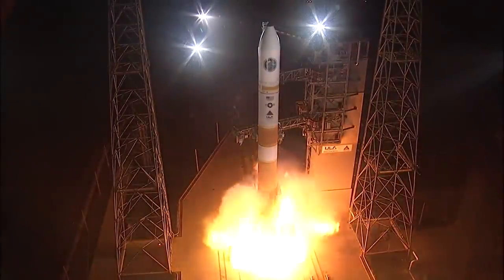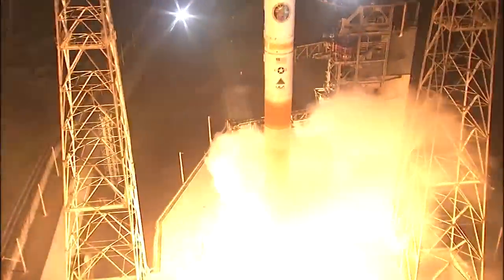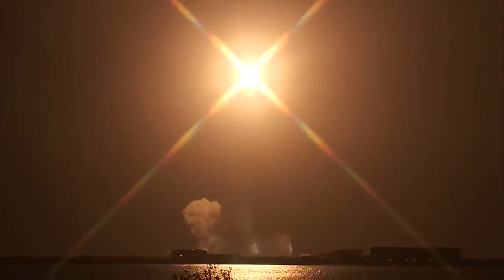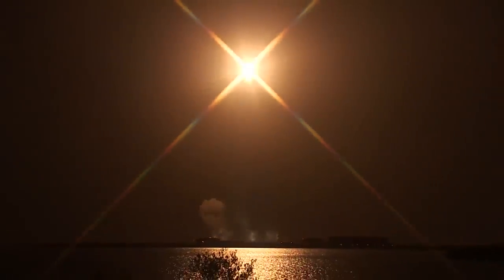9, 8, 7, 6, 5, 4, 3, 2, 1, and we have liftoff of United Launch Alliance Delta IV rocket carrying the WGS-10 mission for the United States Air Force. About 10 seconds into flight. Our CTA chamber pressure works good.